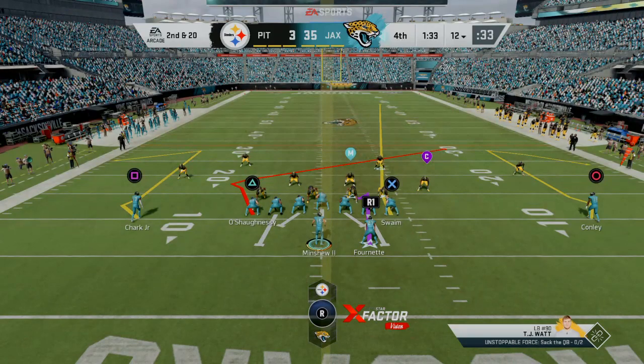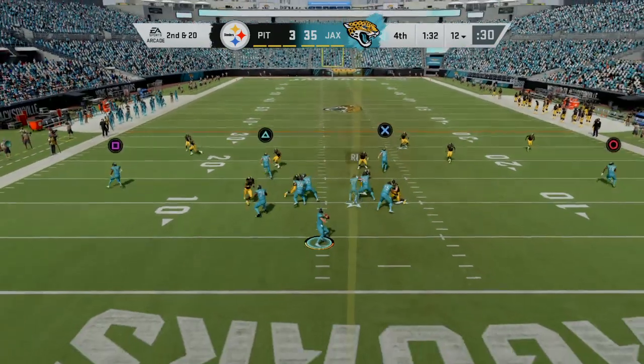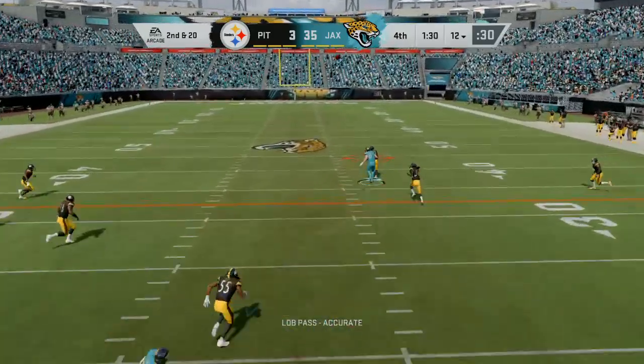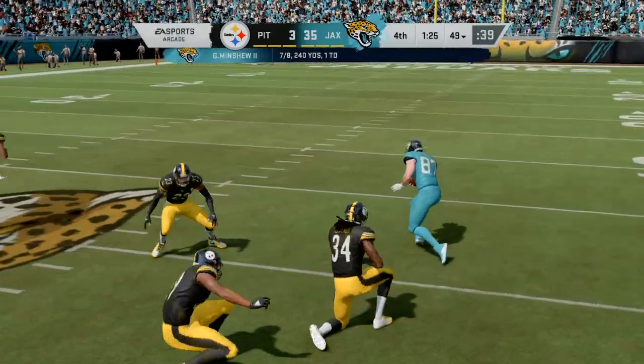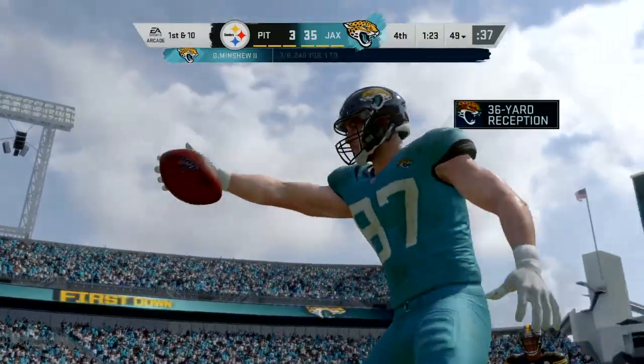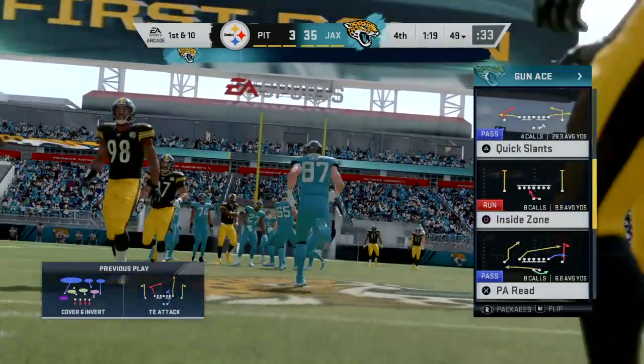Got it. 98, watch 98, 98's the mic. Hey, defense, let's go. Pick it up. On second down, Minshew is going to float this over the... Oh, this is taken in. It's complete. And they nearly get this all the way to midfield. Mark him down at the 49. 36 yards on the play.